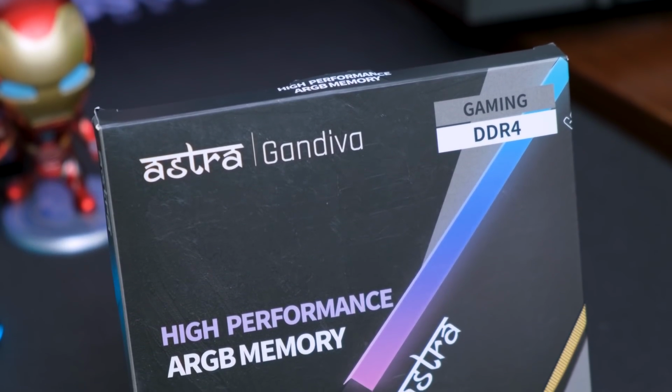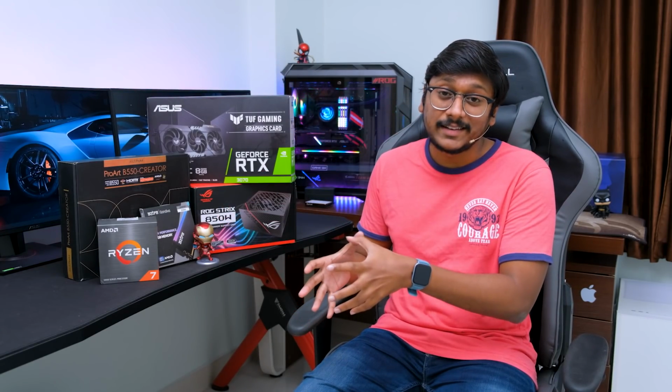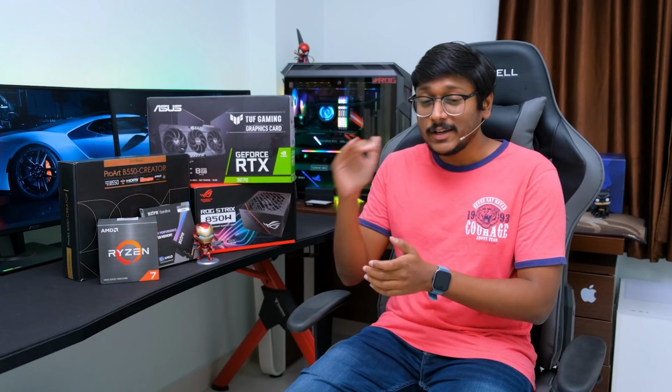It's their brand new Gandiva RAM, guys. And the main reason I wanted to use this particular RAM is, see, it's a made in India RAM, guys. Completely designed and assembled in India. So I wanted to give that a try. It's a brand new model. So I'm using a 16 GB kit, 2 × 8 GB, clocked at 4266 MHz, really high clock speeds.